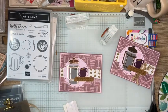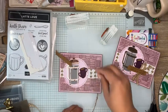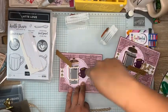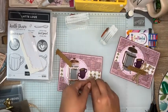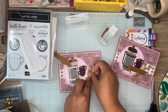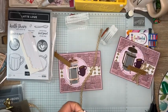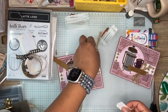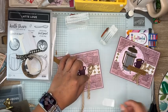So then my ribbon is gonna come here, and how I did my ribbon was I grabbed some of this tape, or you can use your Terran tape, and I did that. And then sometimes I use my little glue dots, and I like to put it, make sure. Okay, so let's make sure we have this like so, right?